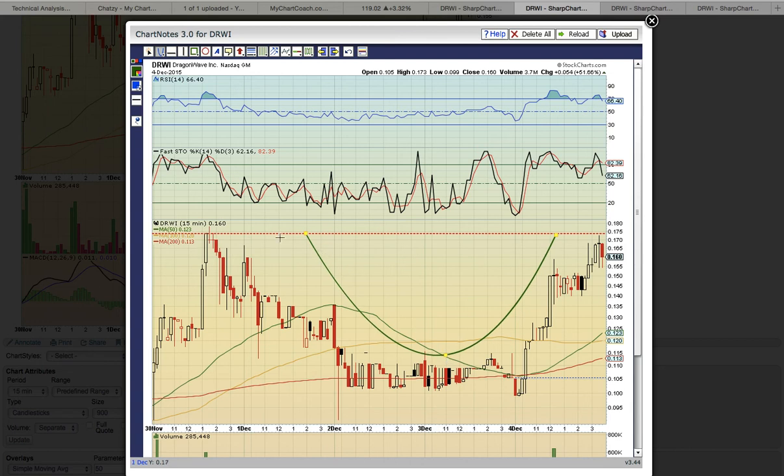So this is what this is telling you, that there was this high over here on November 30th, and then DRWI failed to break the 17 zone, and then the share price pulled all the way back and found support down here in this 10 range. Okay, so 10 to, this was the key support zone. And so support held down here in the tens, and now the share price has run all the way back up to 17 where it started here, on November 30th.